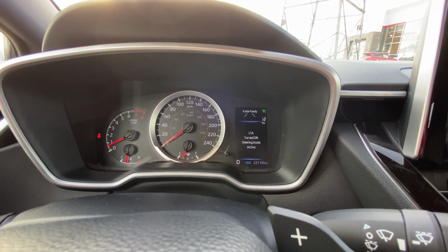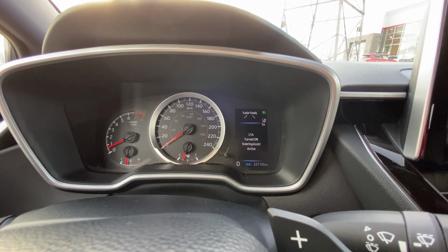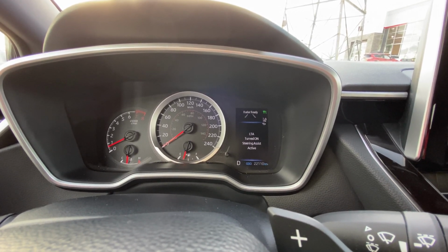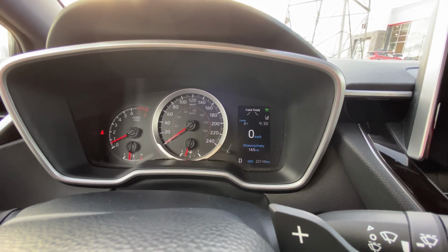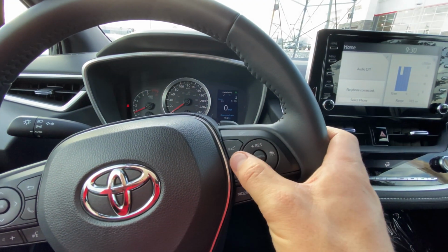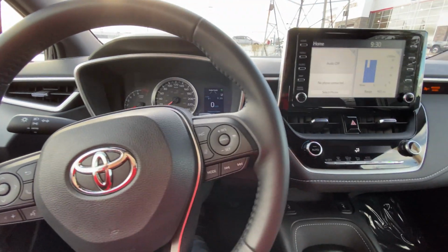And then you can see now I've turned on my lane departure. You can see those little lines there. That's going to give you an audible response and a bright orange symbol on that if you start wandering out of your lane. So super nice features. And again, I just controlled all that with this right here.